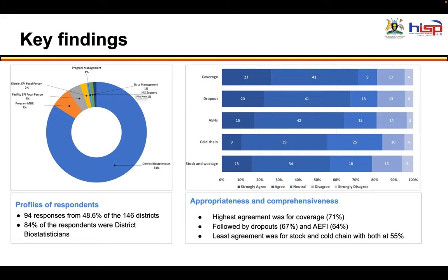You could see that the highest agreement was with coverage. Again, for Uganda, coverage at district level, the indicators and the denominators are well set out, so this is not surprising. 71% concurred that the dashboard was able to comprehensively measure and help them analyze coverage. This was followed by dropout at 67%, and adverse event following immunization. The least were stock and cold chain, both at 55% agreeing. And by agreeing, we're looking at those who strongly agreed and those who agreed. Anyone neutral and below, we're not counting.